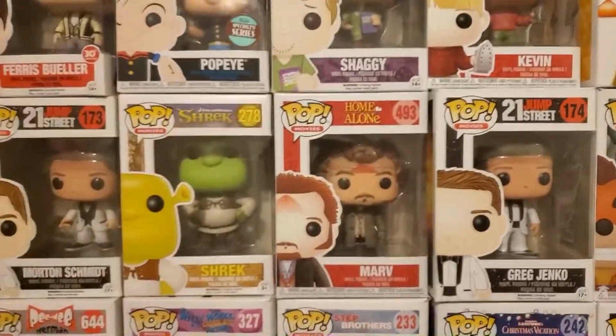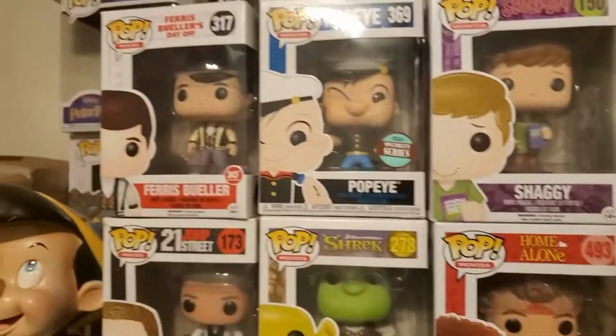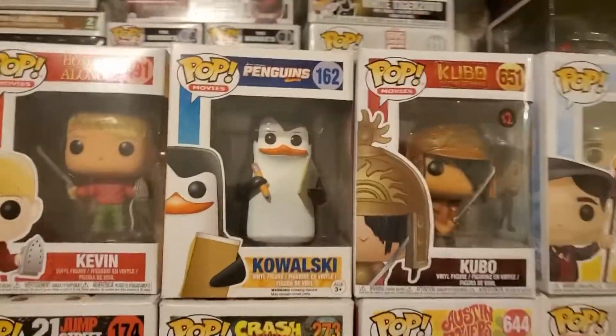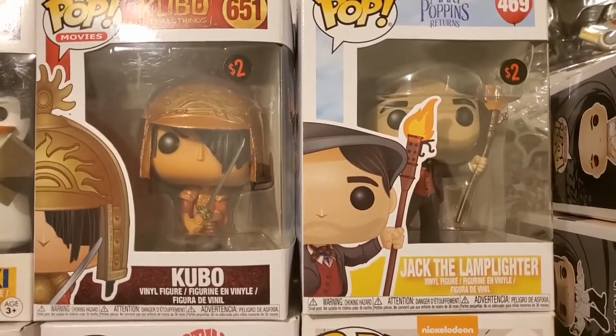They're all out of order, but I do have the two 21 Jump Street ones. And then up here we got Ferris Bueller, Popeye, Shaggy up there, Kevin Kowalski from Penguins, and then these I just recently bought, these are $2 at Hot Topic. I got Kubo and Jack the Lamp Lighter.